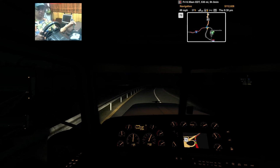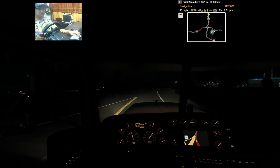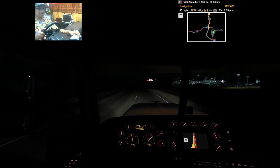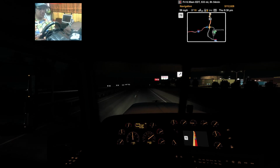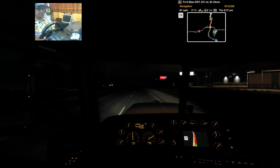Nine hours to go. I was too busy working on the trailer axle over there. I thought I could put it up, but the weight is too much. I should not put it up. It's going to hurt the trailer. 63. Come on, come on.